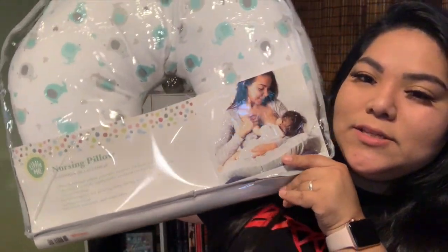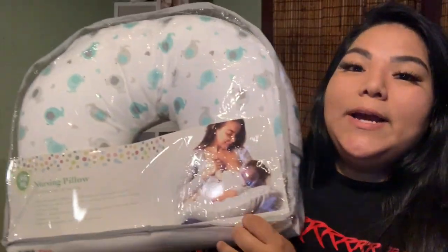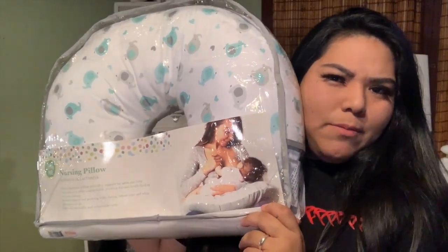One, because I think I've seen a lot of moms, when they post their babies, and I got her this, a nursing pillow. What do you guys think, you guys? Thumbnail or no thumbnail?